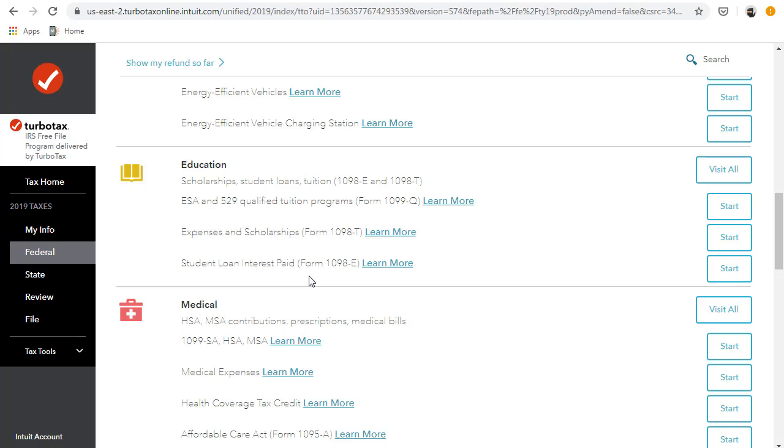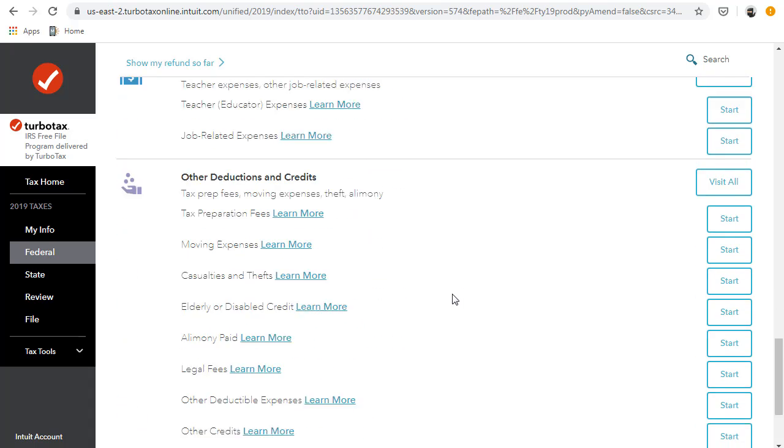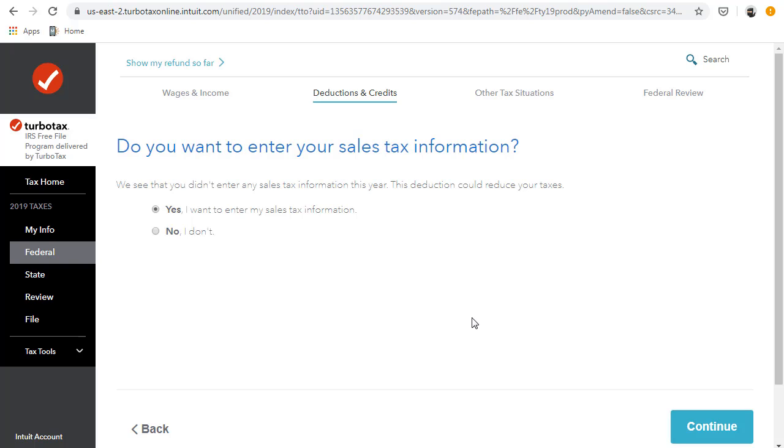Education, if you went to college. You might have to enter this if you were on the Affordable Care Act. You're going to get a 1095-A form, and you're going to enter it here. So that's it. You can go through this. I'm not going to go through it. I just want to get to the end so I can show you what you need to do.